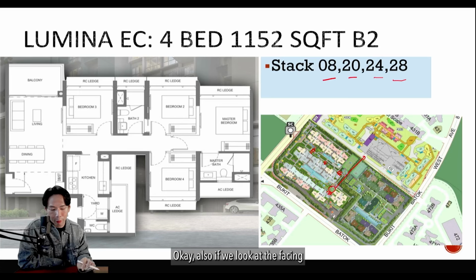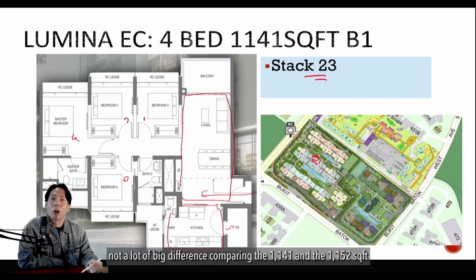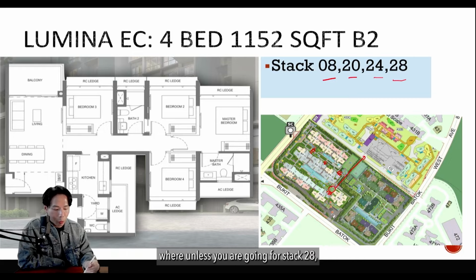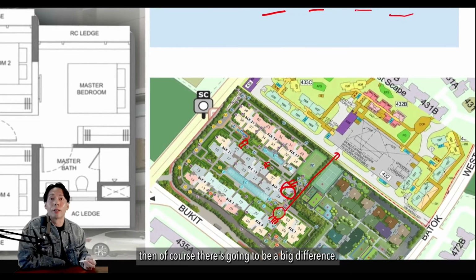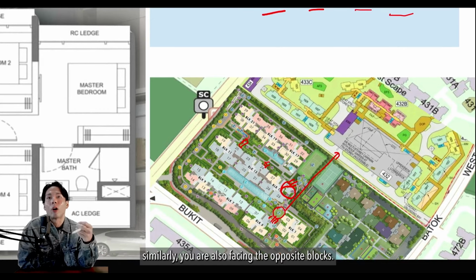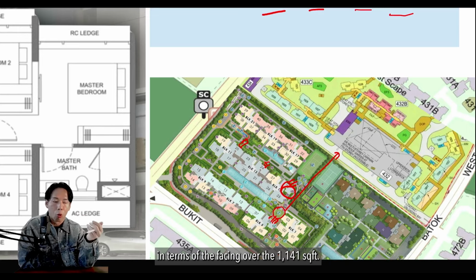Also if we look at the facing of the 1141 square feet, not a lot of big difference comparing the 1141 and the 1152 square feet, unless you are going for stack 28, then of course there's going to be a big difference. But other than that, if you're talking about the other stacks like 20 and 24, similarly, you are also facing the opposite blocks. So that's not to say that the 1152 square feet has a major advantage in terms of the facing over the 1141 square feet.